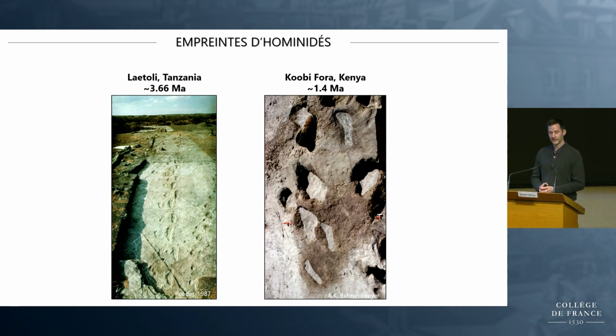The two sites on the screen here were both discovered in the late 1970s. On the left, the famous site of Laetoli preserves a set of 3.66 million-year-old footprints attributed to Australopithecus afarensis. The photo on the right shows a not nearly as extensive set of 1.4 million-year-old footprints found at Koobi Fora, Kenya, and we're not sure which species made these ones.